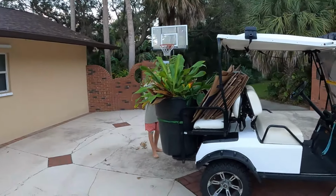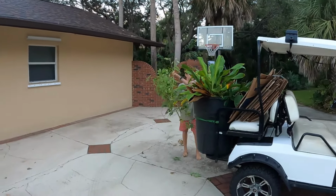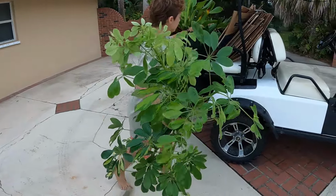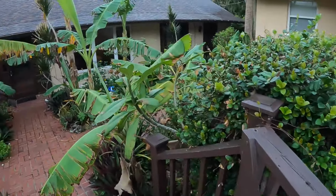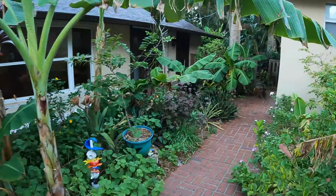Okay. And what else we got, kiddo? This is a plant pirate. It wouldn't be plant pirates without this. Yes, Schefflera. There you go. And that is an easy one to root from cuttings. It's a common hedge in our area. In fact, I think we have some planted. Let's see, we have two big hedges of it right over here.